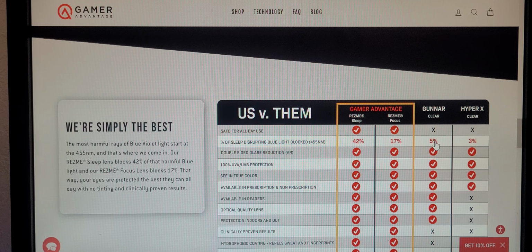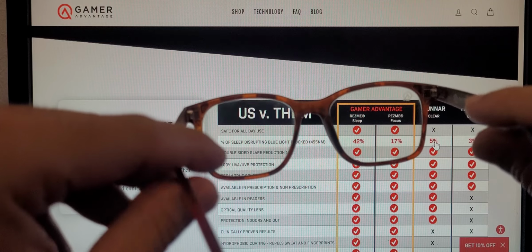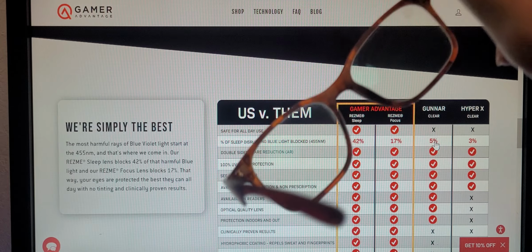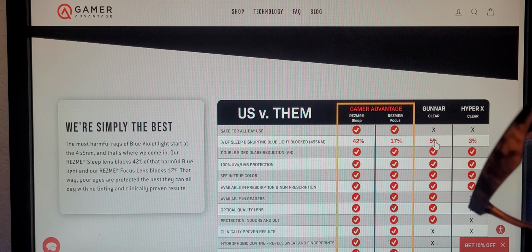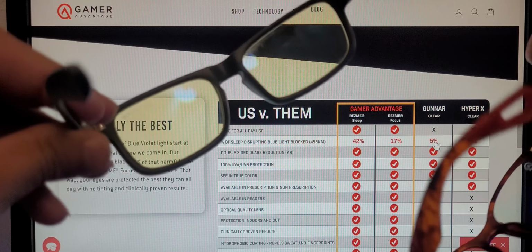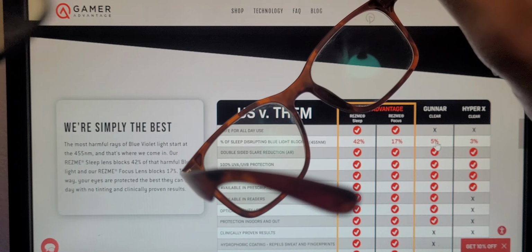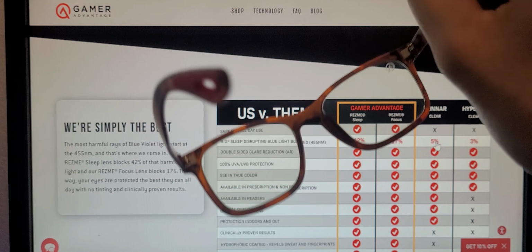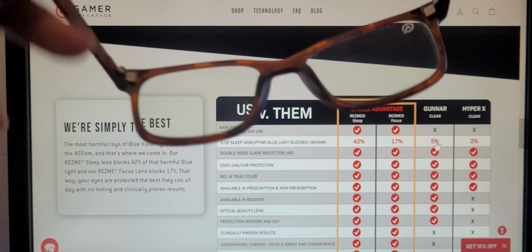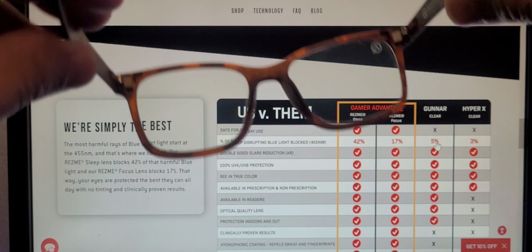And what I can tell you is that the reason I bought these glasses is that they don't have that strong yellow color like other glasses. For example, like the Gunnar glasses here, and I have done a video review if you want to look at that. As you can see, the colors that you're able to see are much more natural. It does have a slight tint, but it's really unnoticeable.